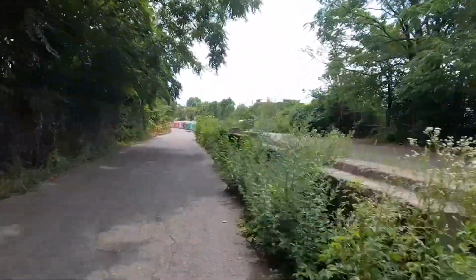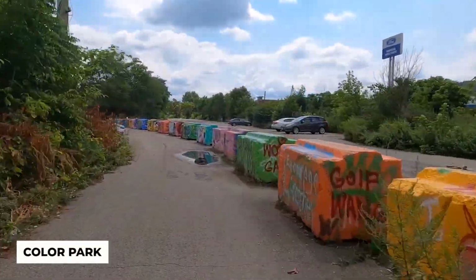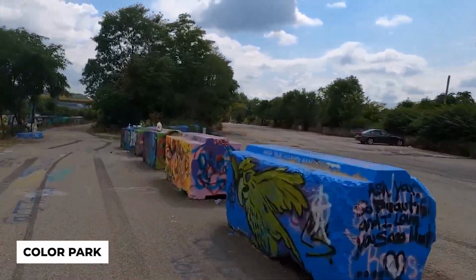But as we come up on a little parkette, it's called Color Park, just recently designed, where creators can come and paint the concrete blocks on the left and the right you see there.